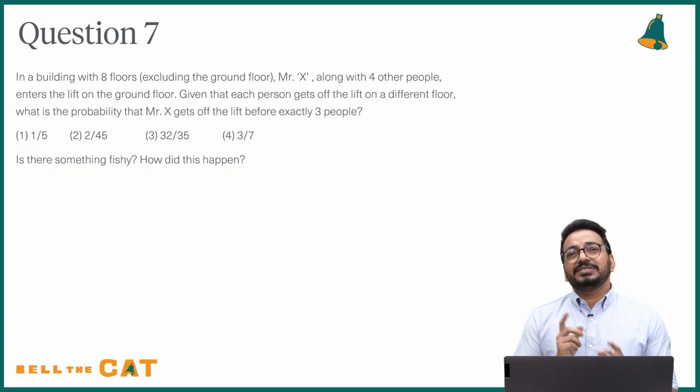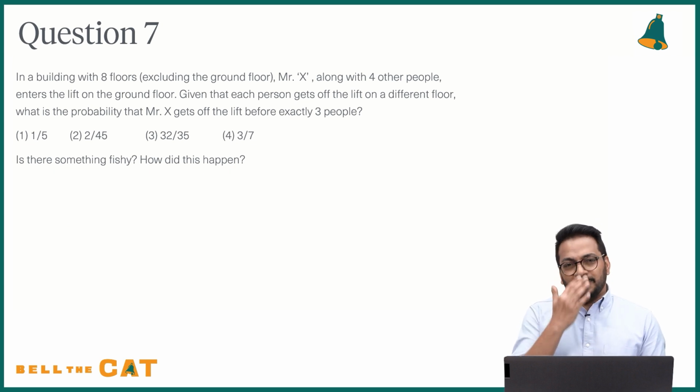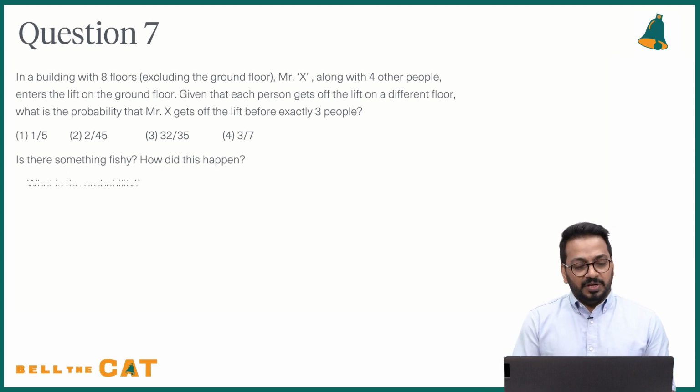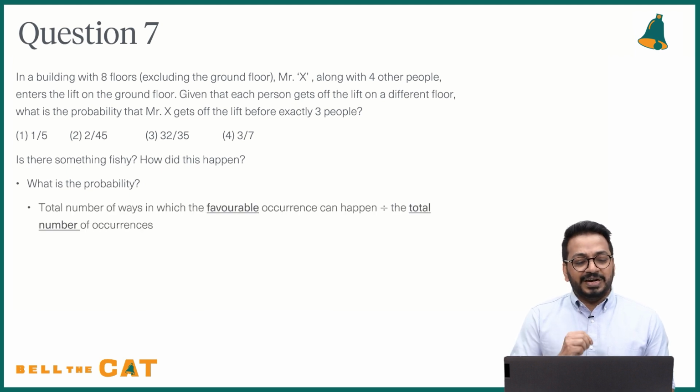Now you might be thinking, sir, is there something fishy here, right? Kuch gadbad hai, kuch golmal hai. Matlab, why did this happen? How did this happen, right? Now, if you want to know how this happened, let's look at the long solution also as to how did this happen. What is probability? Number of ways in which the favorable occurrence can happen divided by total number of occurrences, right?